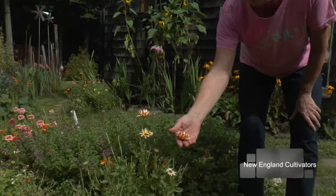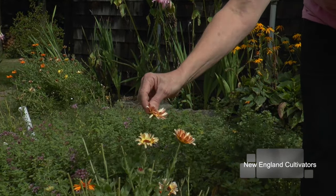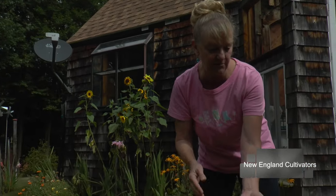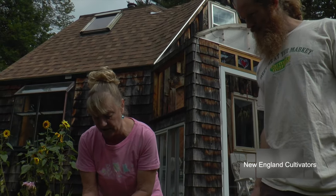Okay, calendula, and it comes in different colors. And I like it because you can actually dry it. You can take the petals off and put them on a cookie sheet and dry it. Or you can just sort of sprinkle them through a salad, and it makes the salad really pretty. And it's actually a healing herb as well.